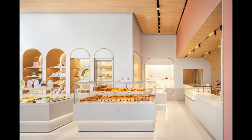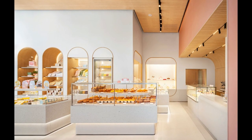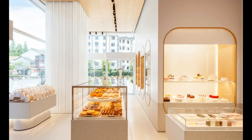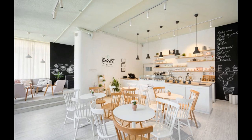A bright and colorful bakery shop interior design is perfect for a bakery that wants to create a fun and playful atmosphere. Use bright colors, playful patterns, and whimsical decor to create a cheerful and inviting space. This design style is ideal for bakeries that specialize in children's birthday cakes and cupcakes.